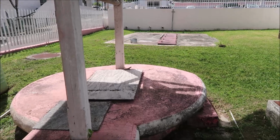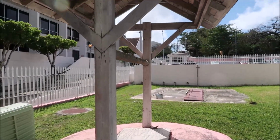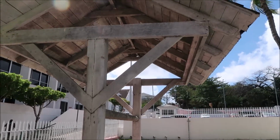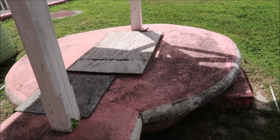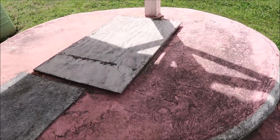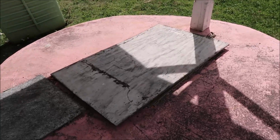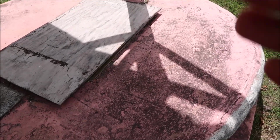Alright, now this is a well that's on the property, and they said it took, I think, over 100 slaves to build this, and it is about 60 to 100 feet deep. And this is one of the original things that were here at the balcony house in its original state.